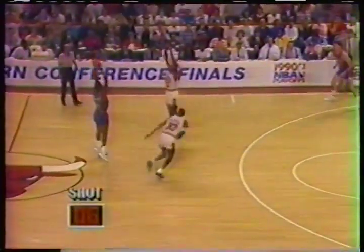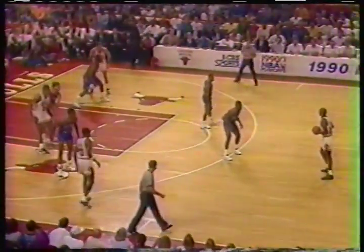High pick and roll. Pippen now chases after Dumars. Double team on Dumars. 3 on the shot clock. Rodman may not know it. Got it off in time, but missed the rebound. Stacey King. Jordan with 32 points today.